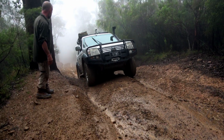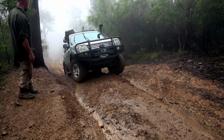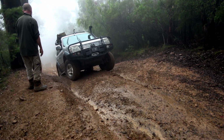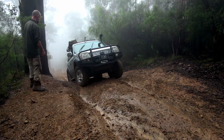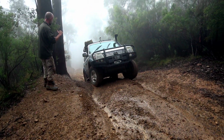Can you get over to the left? Right. You can try from there, but I don't think you'll climb that rock. Now, just give it a go. Straighten your wheels this way. Right. Driver.